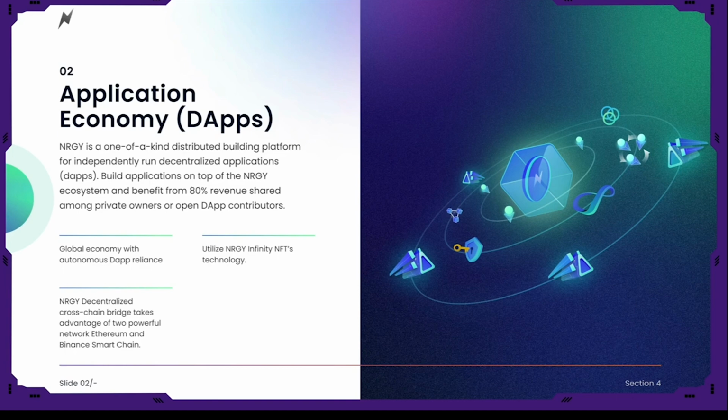It's a one-of-a-kind distributed building platform for these decentralized applications. Okay, people can build these applications on top of NRGY and benefit from 80% of the revenue shared among private owners or dApp contributors.